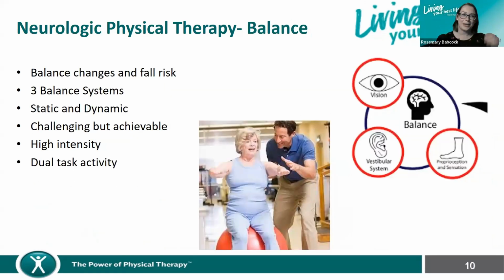I would love to, Emily. So balance impairment is a big concern for so many people. And I have a feeling, just by looking at a couple of the questions that I've come across, that balance is a big issue for people. So this is certainly an area that's a big concern for people who have neurologic conditions. But as you know, balance impairment is going to lead to falls, right?